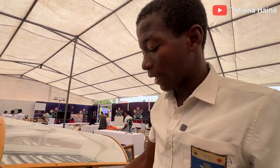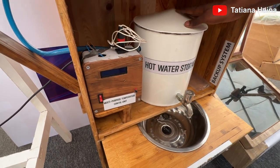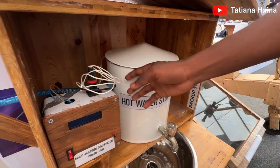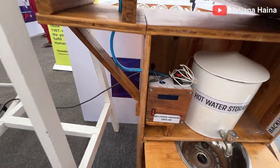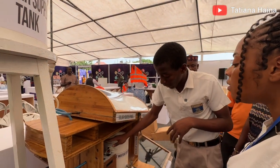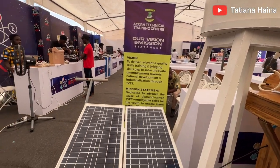And also, we provided a multi-purpose control unit. What if during the day it is cold and I need hot water? This is your multi-purpose temperature control unit. It checks the temperature, and on the heating function it powers the DC heater. This is a DC heater. It will be powered using the solar panel and the battery.